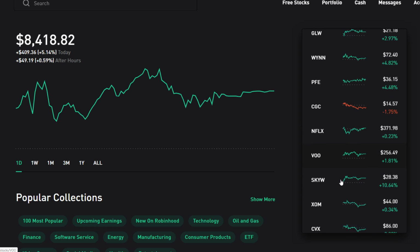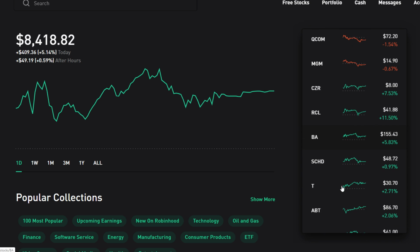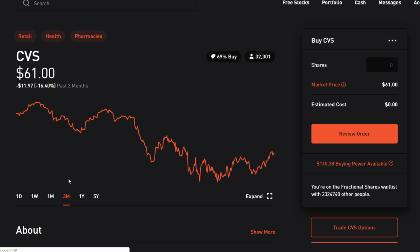Other than that, though, guys, I think that's all I really have to share with you. Here's CVS. If you want to make a pharmaceutical play, CVS would be a good buy. They're still at a dip. You see CVS everywhere. So that would be a good pharmaceutical play.